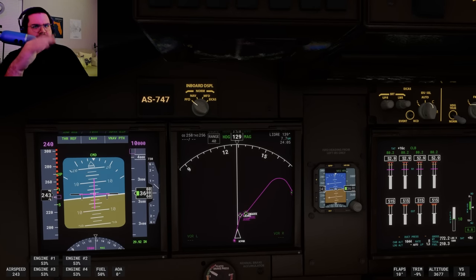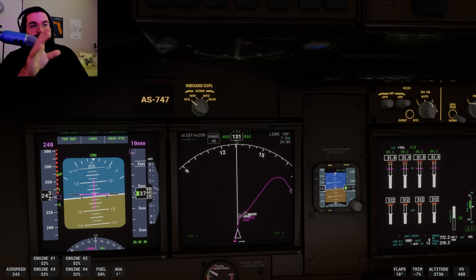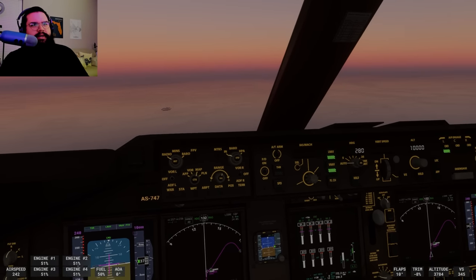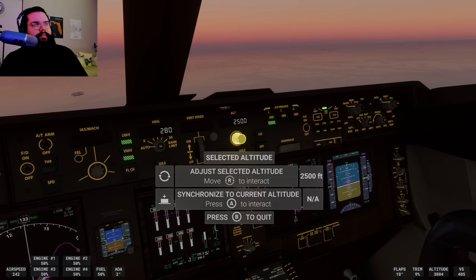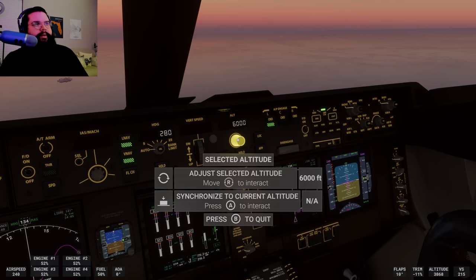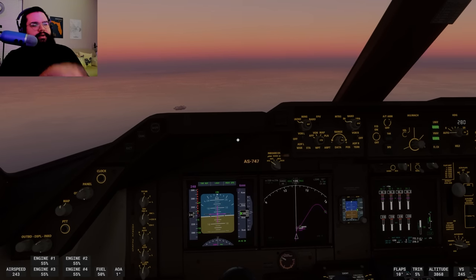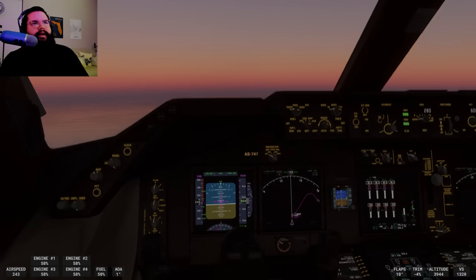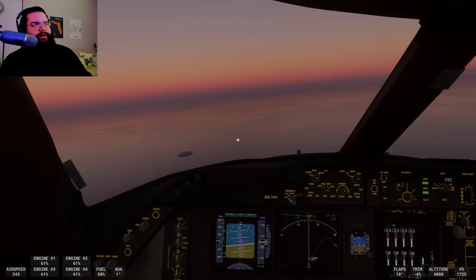So I'll manage the altitudes manually. So we want to be at 6,000 feet by the time we hit that next waypoint. So I'll come over here and set it to 6,000. Okay. And we can see there on our flight computer, we have it programmed and yeah, so right now we're cruising. And there's a cruise ship down there.